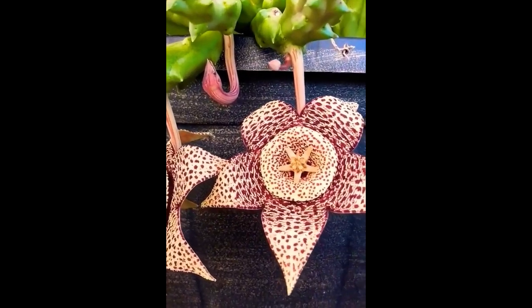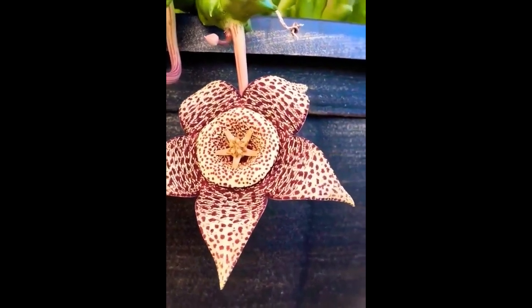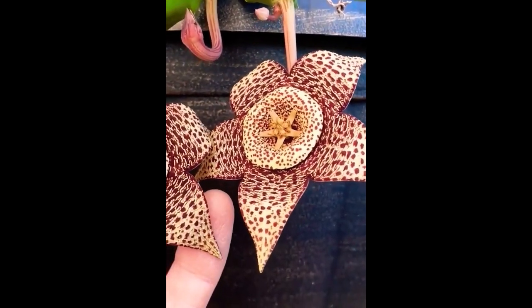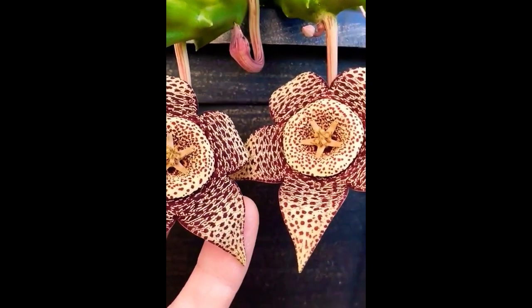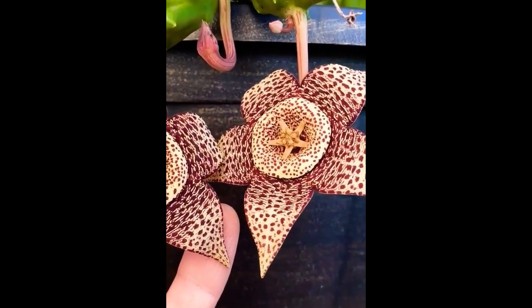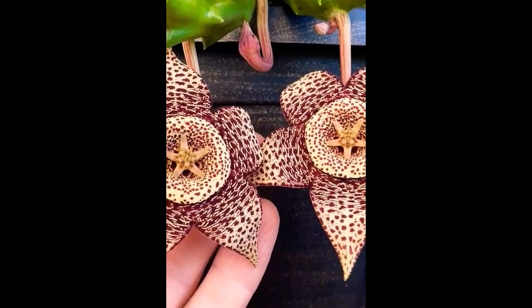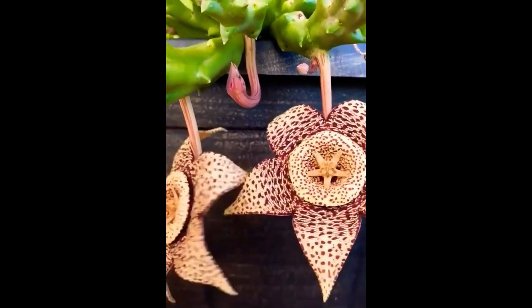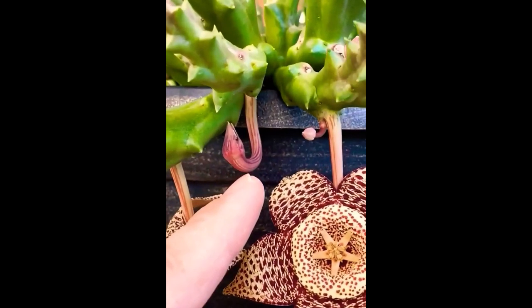Orbea variegata. It's a soft stem succulent, and it's also known as the carrion plant, carrion flower, because these flowers smell like dead animals or decaying flesh. It's really, really gross and stinky if you put your nose up to them. They are beautiful though, and there's different cultivars with different looking flowers. You can see how they develop.